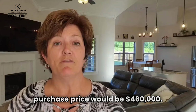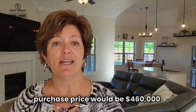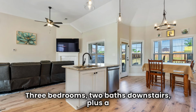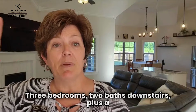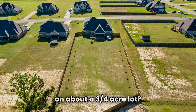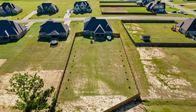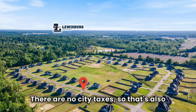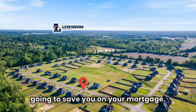The purchase price would be $460,000. Again, it is 2 years old, open concept, 3 bedrooms, 2 baths downstairs, plus a bedroom, a bonus, and a bathroom upstairs. Oh, did I forget to mention that it's on about a 3/4 acre lot? We are in the Ross Meadows subdivision. There are no city taxes, so that's also gonna save you on your mortgage.